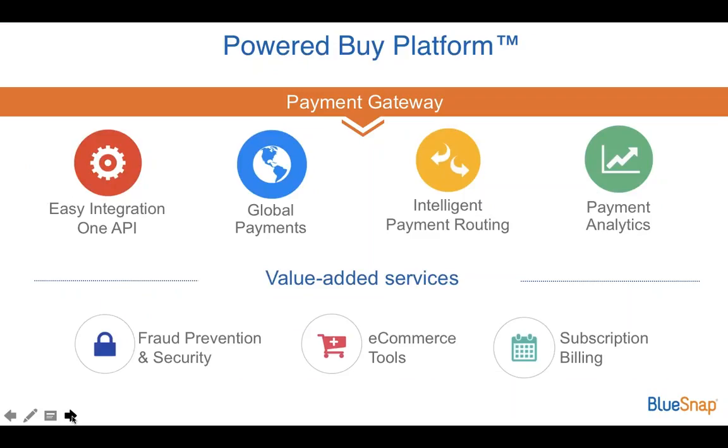So I wanted to, in the last couple of minutes, just validate for everybody how BlueSnap enables this, and it is really simple. Our Powered By platform is both our gateway and the value-added services a lot of our merchants use. Connecting through our API, or indeed using our hosted checkout pages, gets you access to global payments and multiple banks around the world.